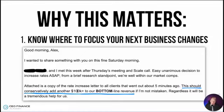And then we got this great email where he said, hey, after we met this week on our scale call, where we have this kind of group call as a team, it was a really easy decision to go increase some specific rates in the business. He attached the rate increase letter, which was really cool. And he said, this should conservatively add $100K to our bottom line over the next year. This gets really powerful when we get really clear on what's happening in our books.